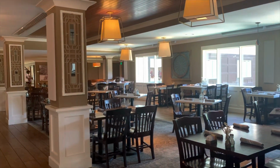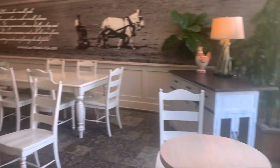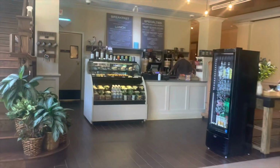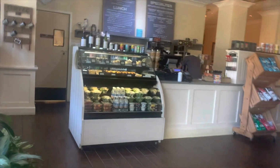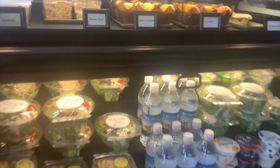Looks nice. If you're in a hurry or want something light and quick, you can make your way over to the Village Hotel lobby where you can find the Kitchen Cafe, a small sandwich counter where you can pick up a sandwich, salad, fruit, pastry, or grab a drink.